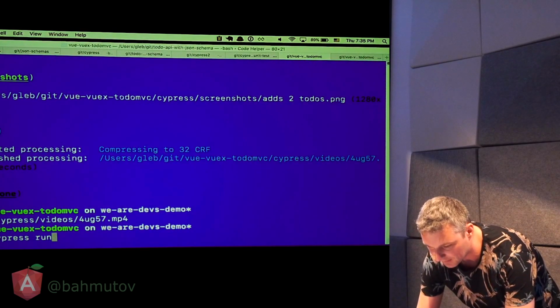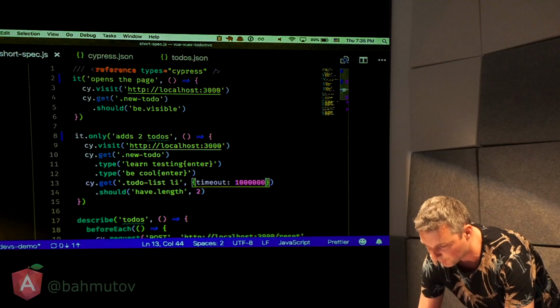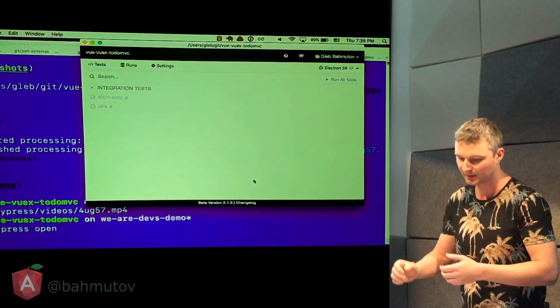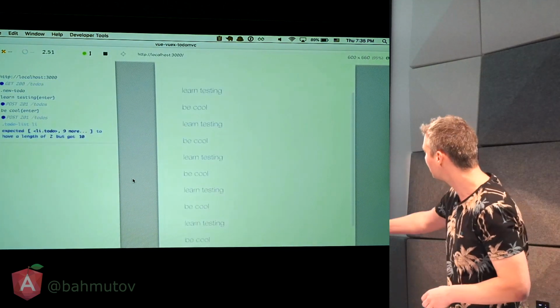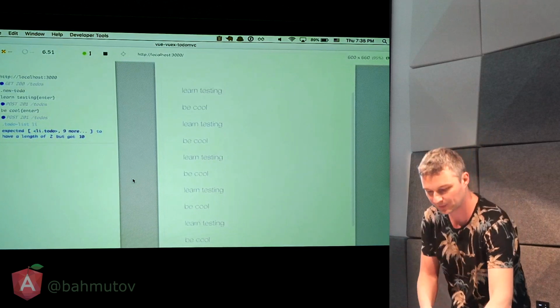Okay. But here's the interesting thing. People always put timeouts in their tests, right? Because you don't know when things happen. You want to be safe, so you're like, okay, I'll just put 30 seconds. So I just said, you see how this actually is blue and rotating, right? I put a timeout on this command.